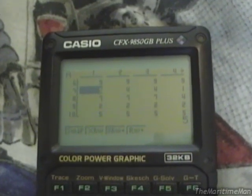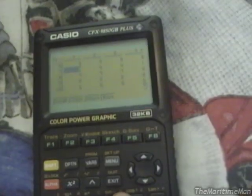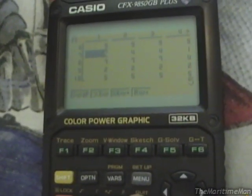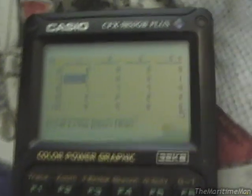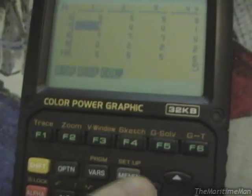While I know a good deal of the features this calculator has, I haven't learned everything, so I won't be able to demonstrate everything in this video, but I think everything I do demonstrate would be just about anything someone my age, a high school or a university level student, would want to use this thing for. There's the matrix mode.